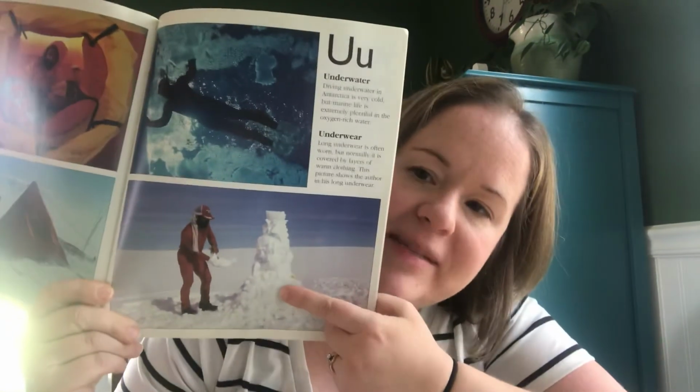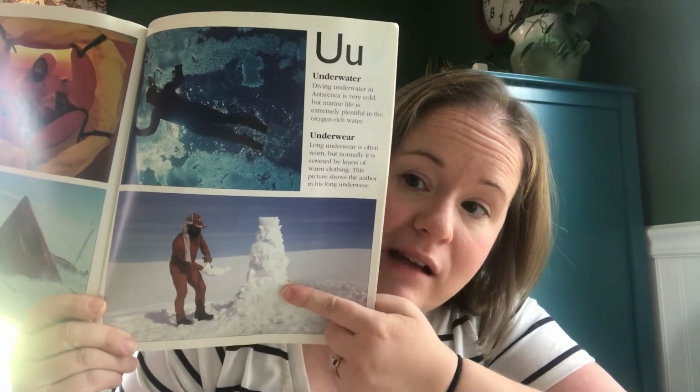Even during a very cold blizzard, they'll be able to stay warm. U is for underwater. Diving underwater in Antarctica is very cold, but marine life is extremely plentiful in the oxygen-rich water. Underwear. Long underwear is often warm, but normally it is covered by layers of warm clothing. This picture shows the author in his long underwear. So that must be a warmer day if he's able to wear his long underwear. Because usually it's covered up by other warm clothing as well. They dress in layers.